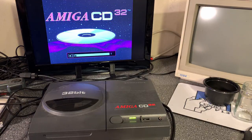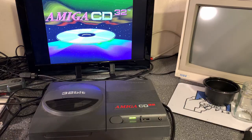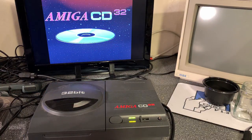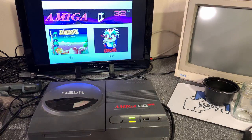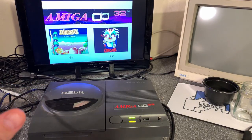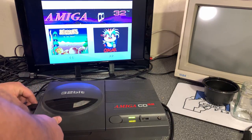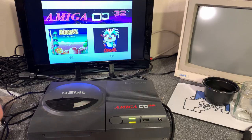Alright. I actually never had this kind of console, so I haven't ever tested it before, but this one looks to be in good shape. So it starts to spin and read the CD-ROM. Hey! There's obviously 2 games on this one, Diggers and Oscar. So the controller doesn't seem to work, maybe it should be in the other port. So I'm switching it over. Nope.